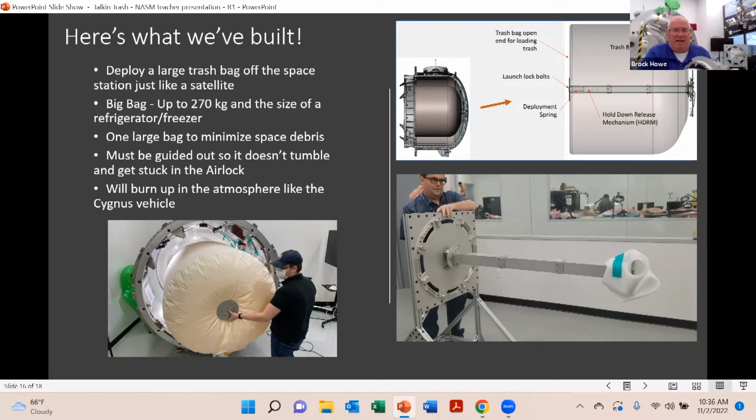So we have to have a guiding mechanism. We have built in a central guiding system that looks like this. It's got a center pull, and it goes through the middle of the bag, and that guides the bag out of the airlock when it deploys. Down in the lower right-hand corner is one of our tests on the ground of that mechanism.